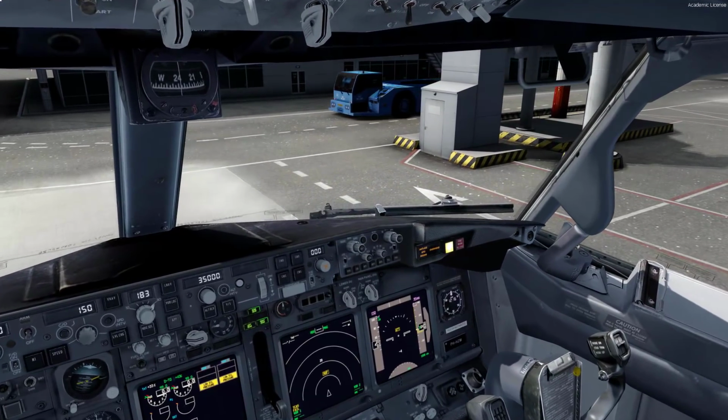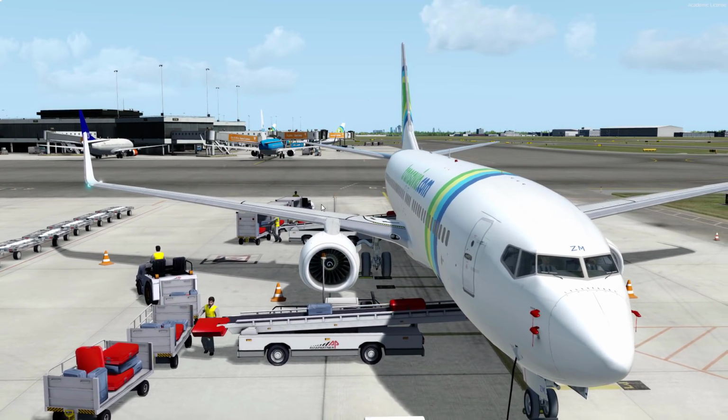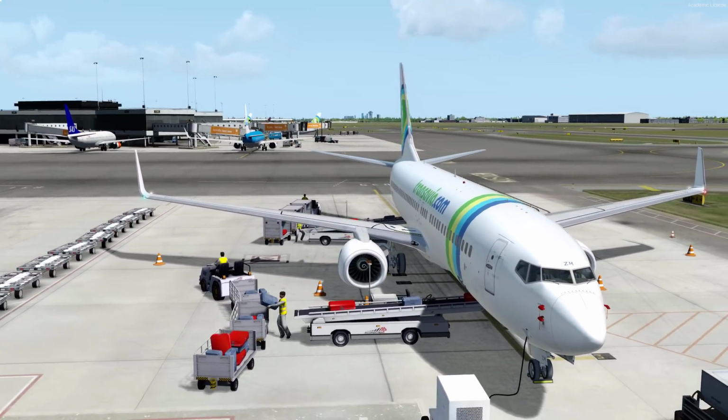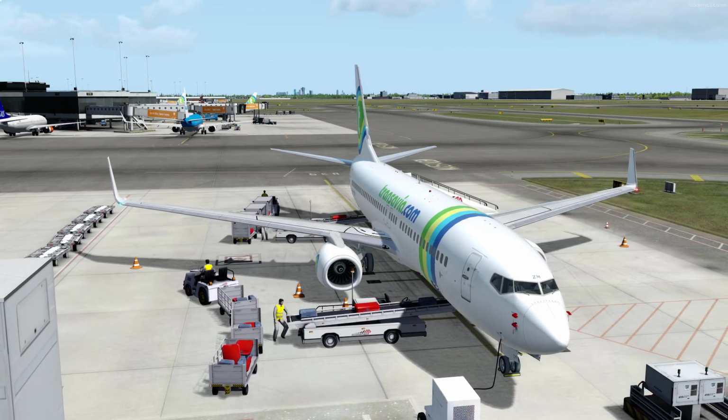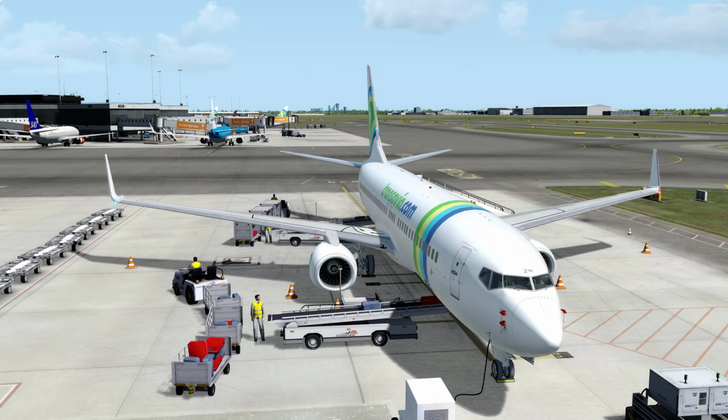Right, I'll be back as soon as boarding is completed. I haven't flown this 737 in a while, so I have no idea if the cockpit sounds normal on the outside. So yeah, I'll see you once boarding's completed, IRSs have aligned, and we'll get the APU started up, and we will get out of here.